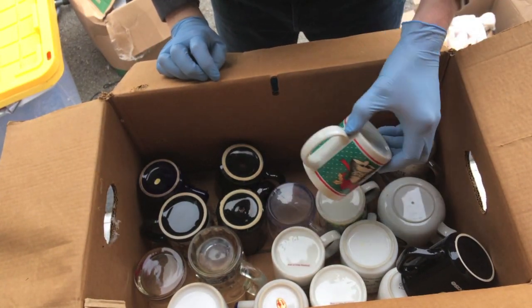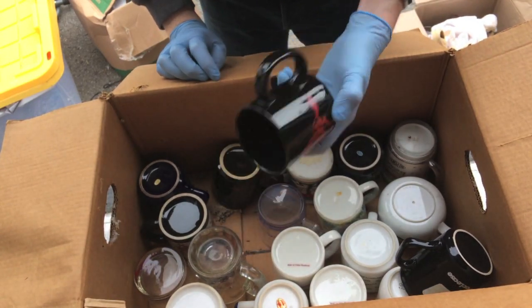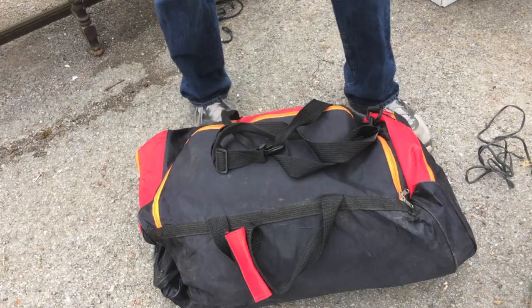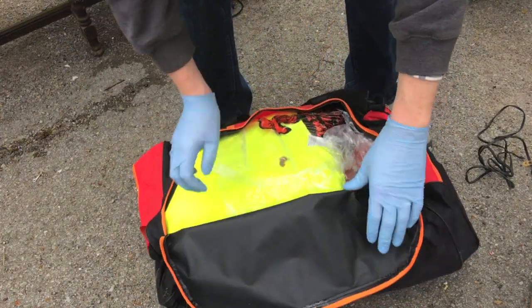Coffee cups don't sell very well unless they're something special, and none of these are anything special, so we are done with that. Duffel bag here, it's pretty light, not a whole lot in there, let's see.